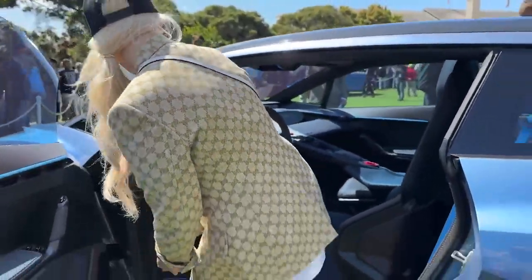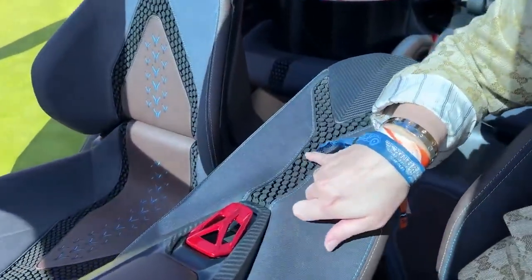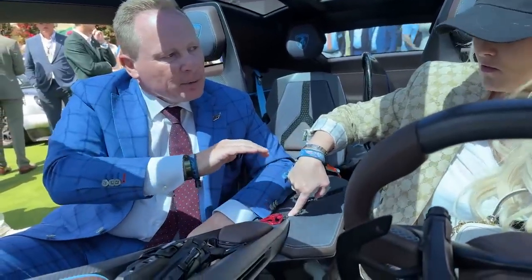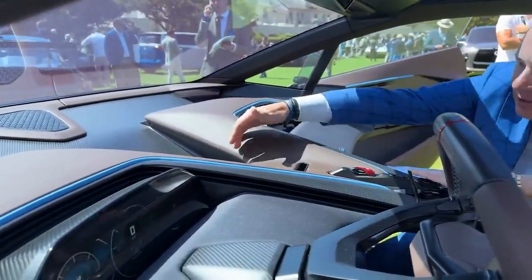Oh, this is exciting. I love these seats. Look at this detail here, with the hexagonal shapes. Oh my God, it's like little foam pieces that go in. Exactly. You are sitting in the very first fully sustainable interior. Look at it. It goes all the way from the front, all the way down to here. Oh my God, this is gorgeous.